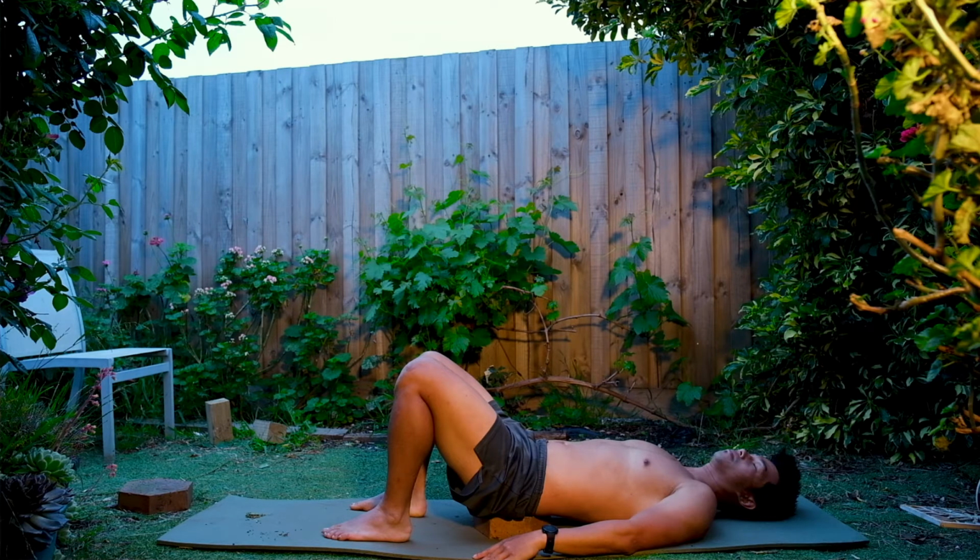Any kind of poses that you can do reclined, laying down close to the earth, are going to be really soothing in times of stress and anxiety. So grounding poses are really wonderful. And we also want to use our breath. Slow, steady breaths in and out through the nose.